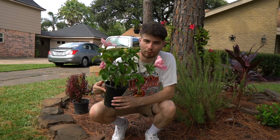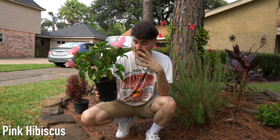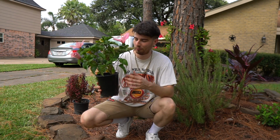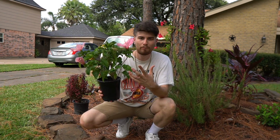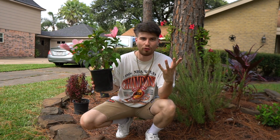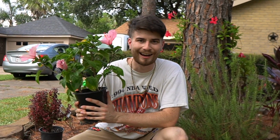All right guys, so plant number 1 that's going in the ground today is gonna be this pink hibiscus. Now these things can grow like 8 to 10 feet high, can grow like 6 feet wide. So I'm really gonna need to maintain this puppy, but they do bloom anytime they're cut or they grow new growth. So without further ado, let's get it in there.